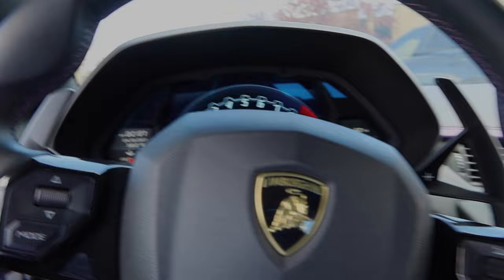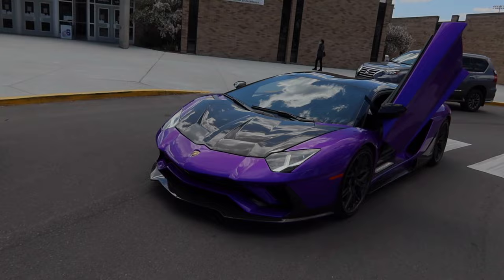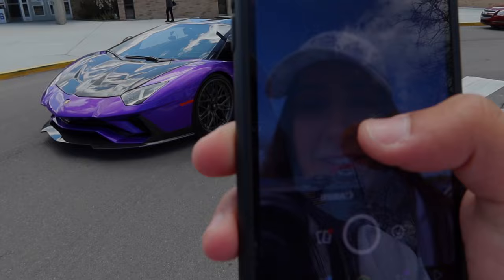But let's quickly get an outside look of this Aventador. This is crazy, you guys. My first time driving an Aventador, or even, I haven't even driven a Huracan, but we're not gonna tell Peter that. Look at this. We are right here. We just pulled up. That's what's up. I'm gonna snap this right now. I'm like, this is crazy.